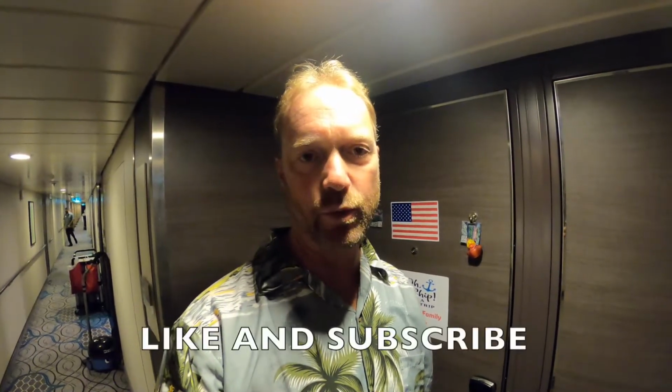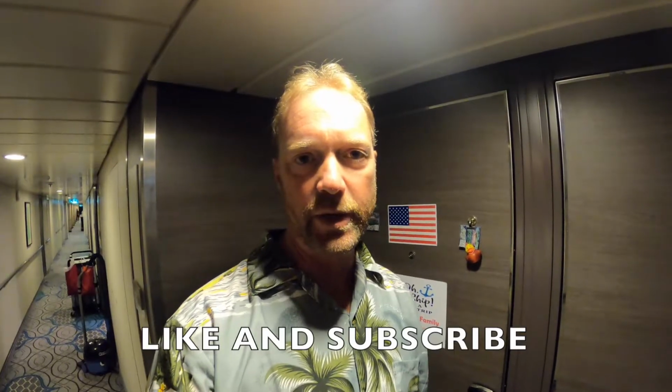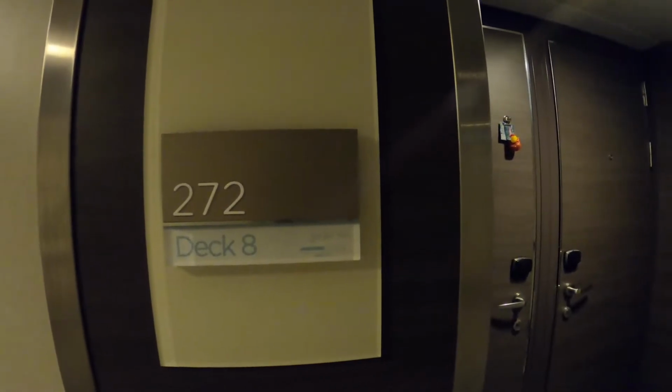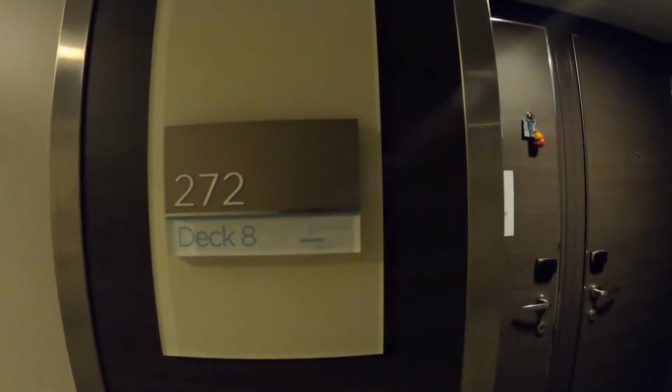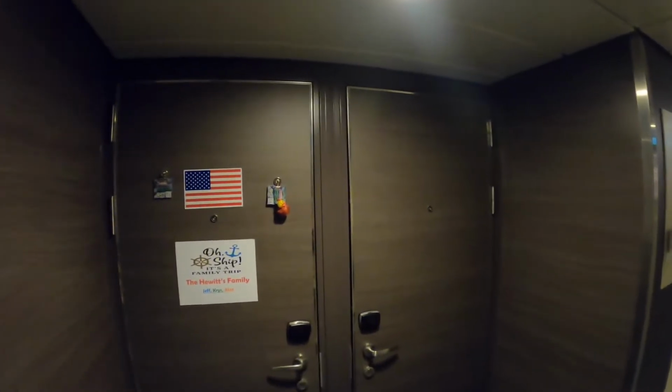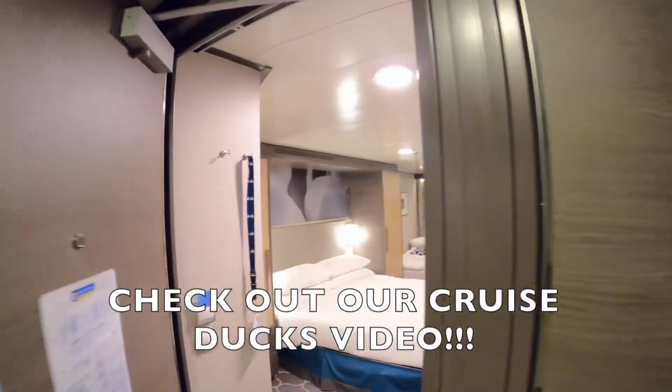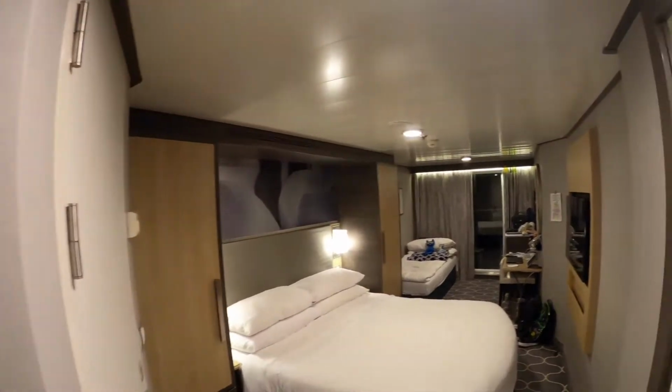This is our second week on board, and it's room tour time. So we changed rooms from our spacious ocean view room to a standard balcony room. We're on deck 8 now, and the room number is, let's pan over to it, 272. We are on the port side, and there is our door with our ducks. It is the three of us here. Chris is with Alex and me, so let's walk on in.